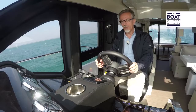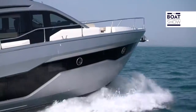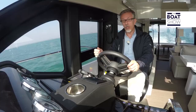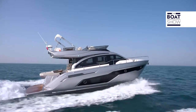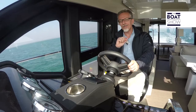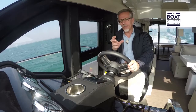On this flying bridge, the E52F, Cranchi has installed the alternative 550 horsepower engines. The total cost of the yacht with these engines decreased by about €30,000 for an aggregate 100 horsepower less, not small. But what's the price for each horsepower? €300. Okay, put it this way, it's much more reasonable.